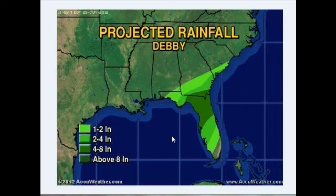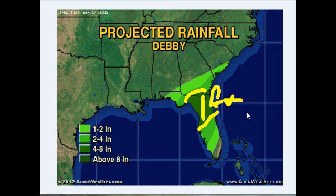Another big thing is going to be rainfall. In fact, you can see some of these places here expecting above 8 inches. I wouldn't be surprised to see some places get a foot plus here, north of Lake Okeechobee, north of Tampa, and then on up to southern Georgia here. Some of you guys will get a lot of rain and already have gotten a lot of rain.